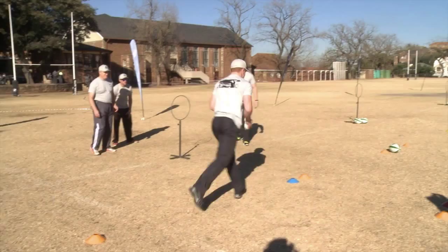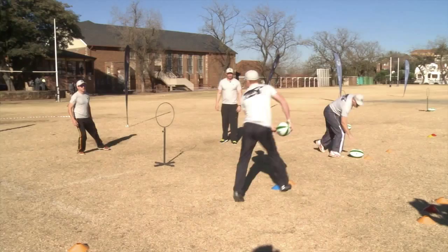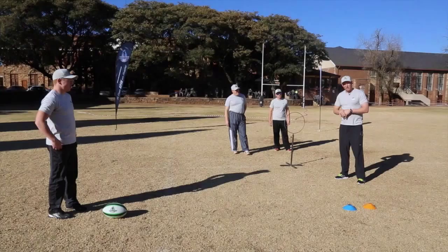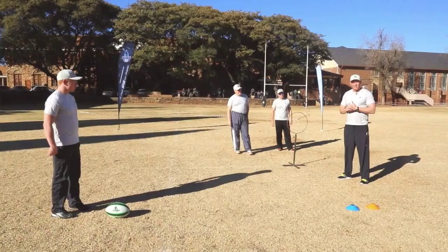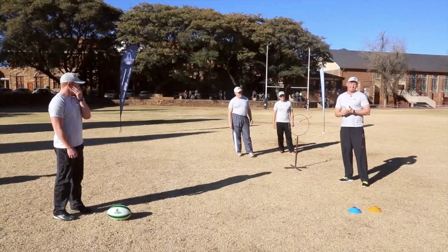Yes. Get in. All right, so our first drill is the running pass to the right and the running pass to the left. Beacons are set out 3 meters from the target, 3 meters off to the side, and the pass takes place at the second beacon, so that it's a backward pass through the hoop. Points are awarded for a successful through the hoop pass. Deduct 1 point if it hits the rim and goes through, deduct 2 points if it hits the rim and misses, and 0 points for missing completely.